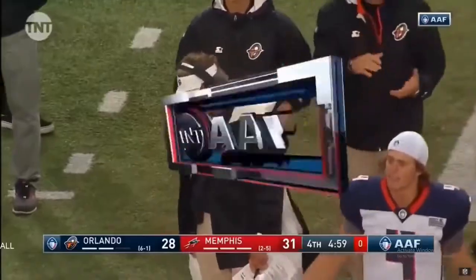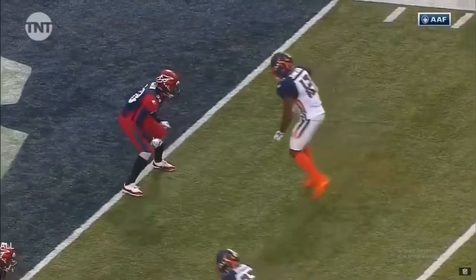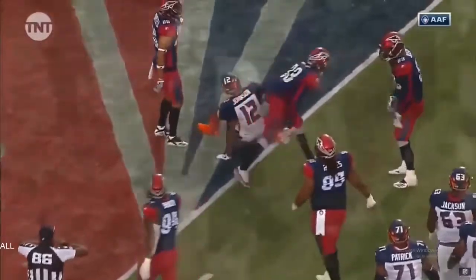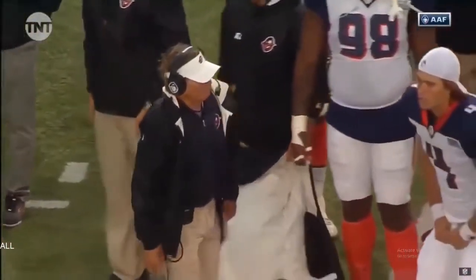We have a three-point ball game. So you may get beat on the go route, but if you're a cornerback, you have to have the shortest memory of anybody on the field. A little contact early. They let him play. Charles is looking for the call. Could have easily been called. It's not. It remains a three-point game.